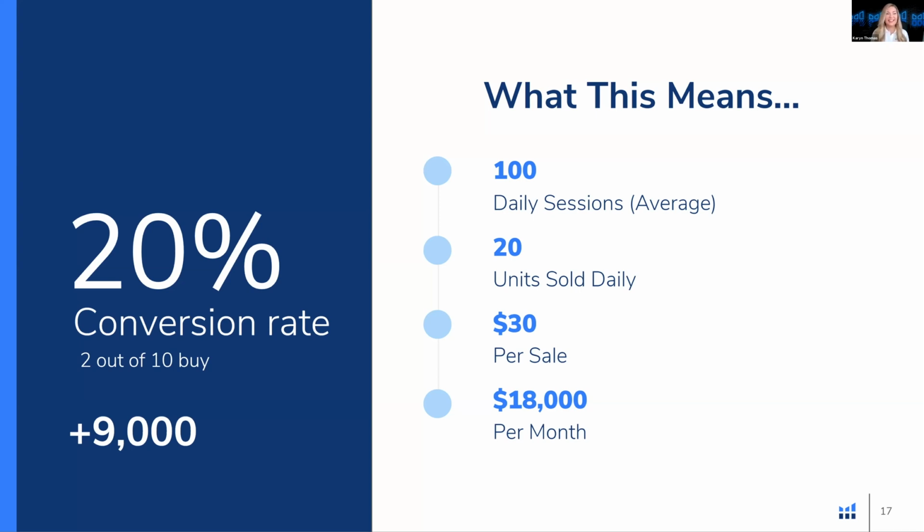I know Bradley, he's kind of a high roller. He's got a super cool Tesla. I mean, it's a total game changer, right? Just from changing your conversion rate.